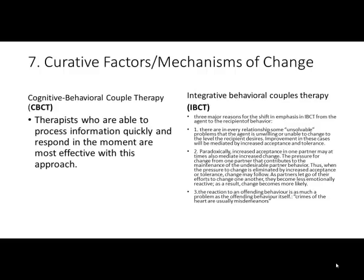The key element in some of the CBT, and this is probably valid for most processes in research done, particularly on the CBT approach, is that therapists who are able to process information quickly and respond in the moment are more effective with this approach. So it's not going away and coming back, it's about working in the here and now very strongly. And from my own experience, that's true for all couple therapies, in fact. You've got to be able to pick up those nuances in the moment and deal with them to make them work.